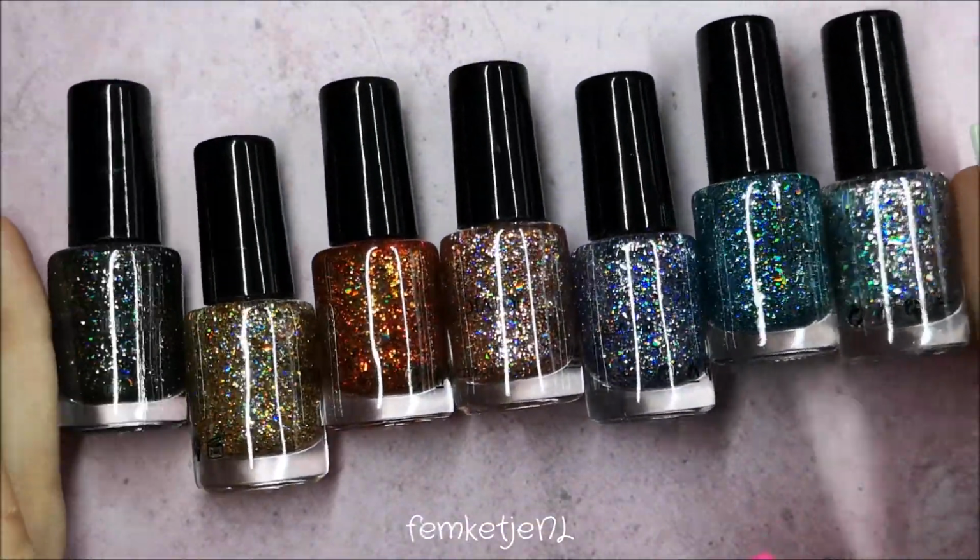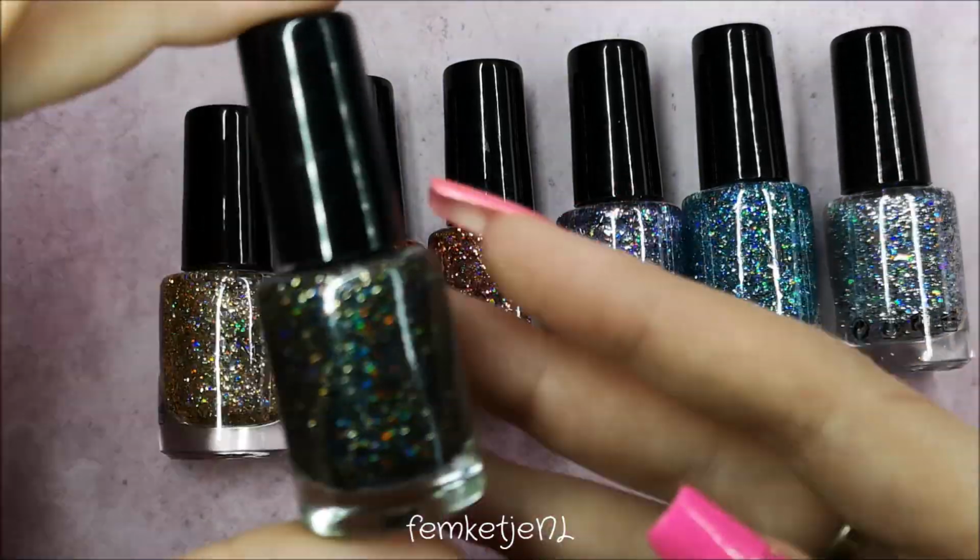These are beautiful glittery holographic nail polishes by Nicole Diary.